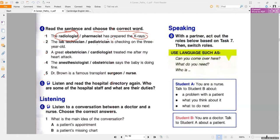Two, the lab technician or the pediatrician is checking on the three-year-old, means child. So it is the pediatrician, of course, the doctor of children. Yes. A great obstetrician or cardiologist treated me after my heart attack. Heart, so it's cardiologist, very good. Dealing with heart.